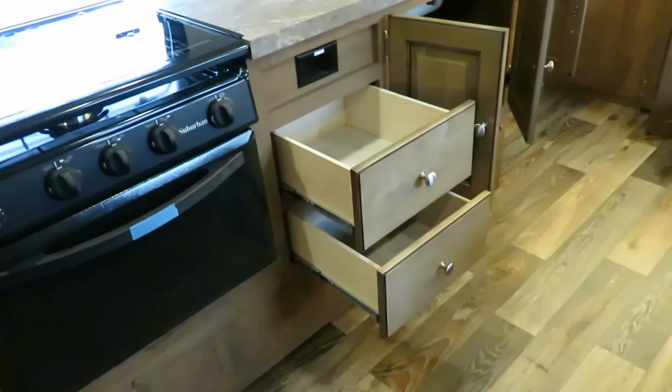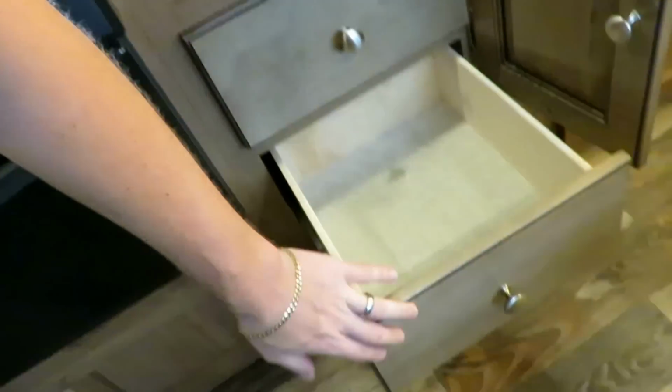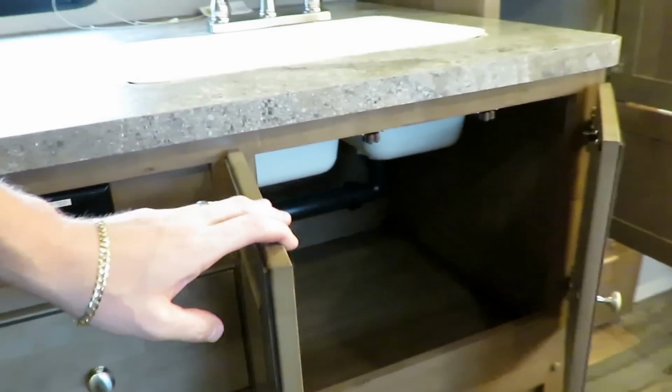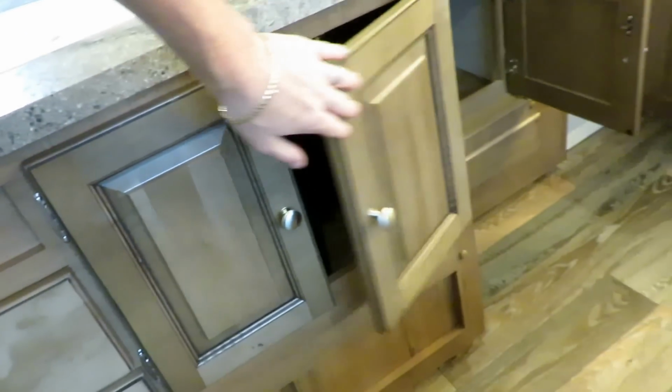We actually have good drawer space in here. More outlets for your kitchen, by the way. So you can have your forks, spoons, and knives tucked away. All full extension, all plywood. They just opened this right up about a year ago so that you could put bigger pots and pans and things in here.